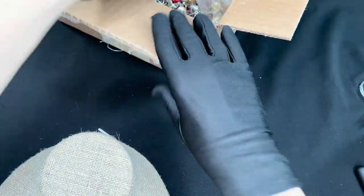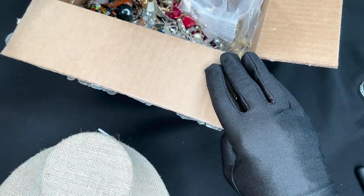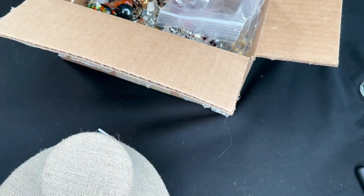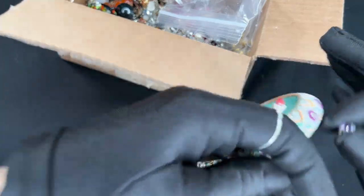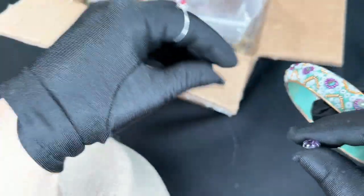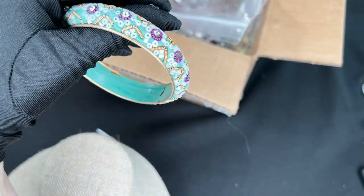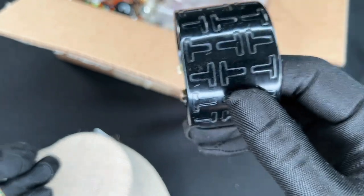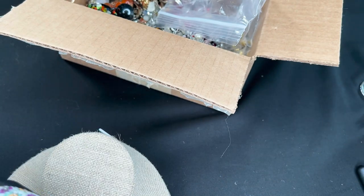Well, so far this box is not disappointing. I'm happy. Okay. See, that's the whole thing, is that you find all kinds of interesting things in these boxes. It could be worth it. So have we made up for the 44 plus the shipping? I don't know, this one right here. This one, yeah. This one may have already paid for everything. This little one cuff bracelet, hopefully.